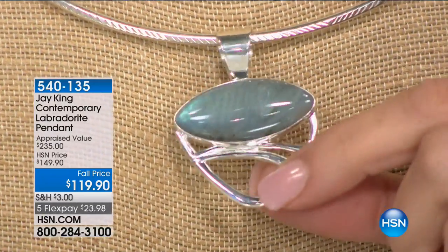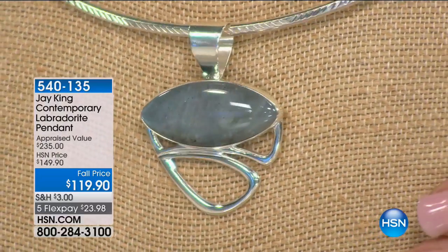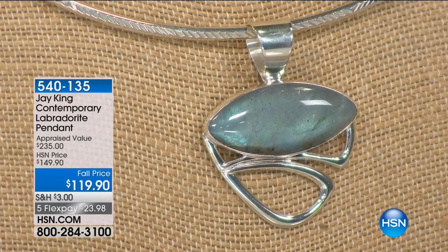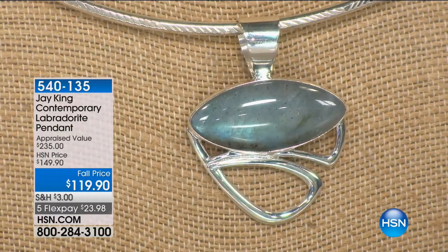Wow, $235 was the appraised value on that. Another gallery look, and all of that sterling silver. Cool, Jay. That's all that material out of Madagascar. And again, we've got a Labradorite necklace, and I'll talk to the Labradorite in a bit. Oh, funny you should mention that.